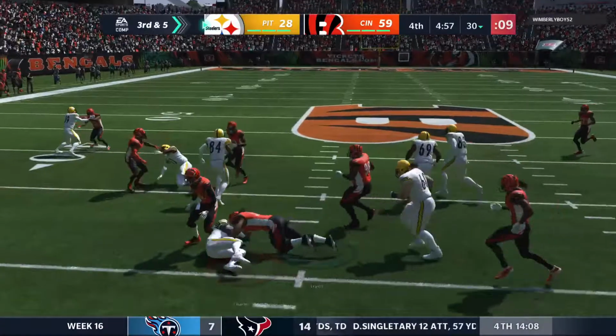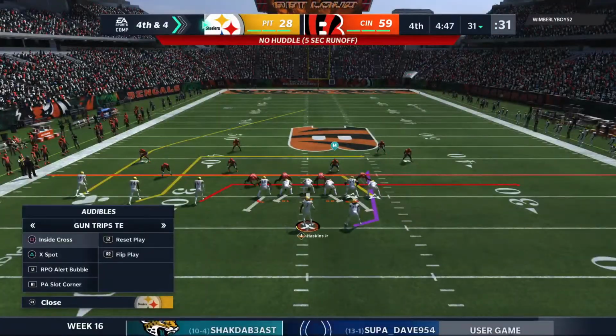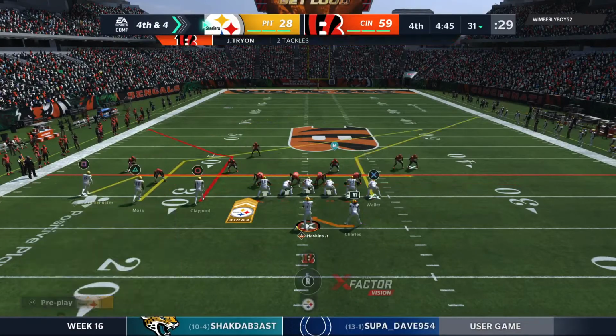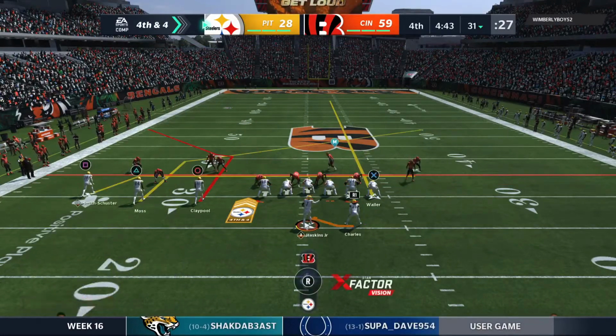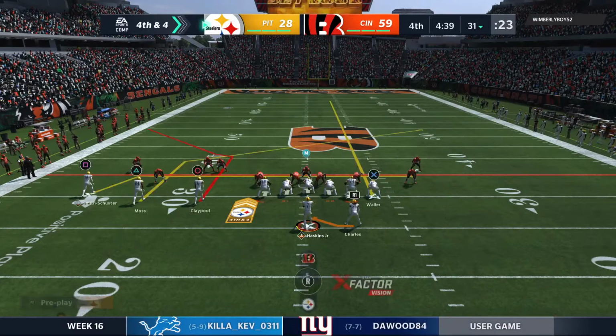From the shotgun now, here's an inside give. And tough going there as he'll only get it up to about the 31. Just a 1-yard pickup there, and it'll be 4th down. A gain of a yard. It's now 4th down.